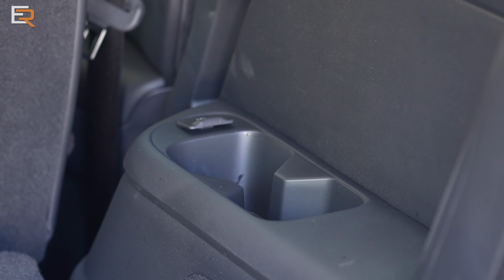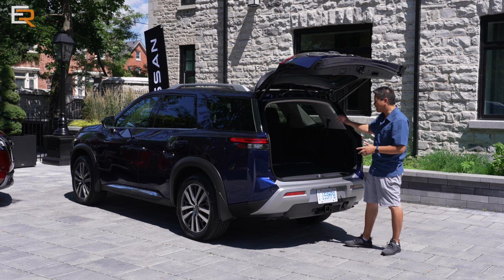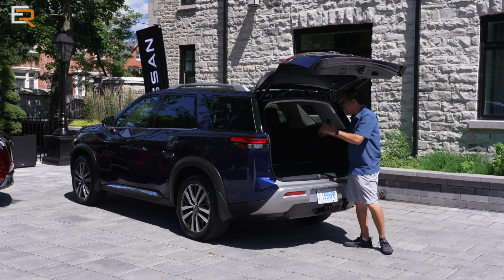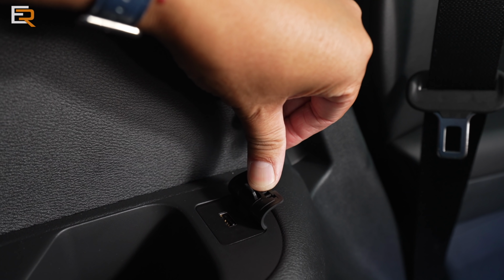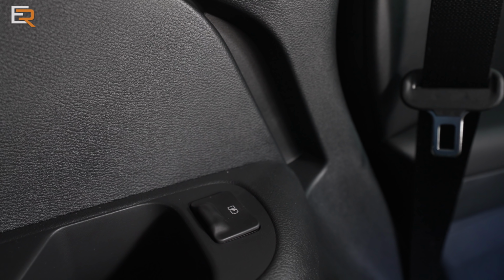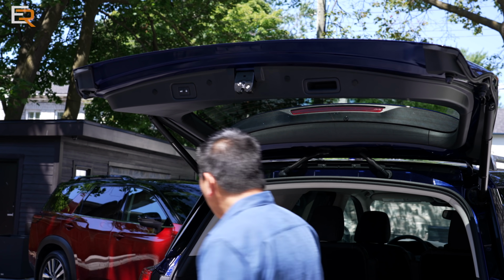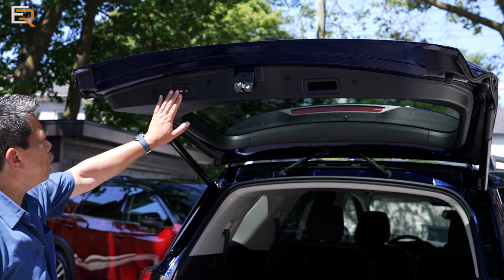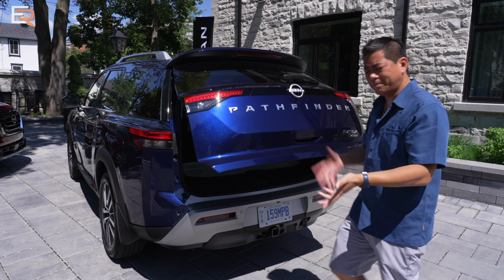And man, does this thing ever have drink holders. You have 2 drink holders per back seat on here, and the back seat on each side also has USBs. So most of the time they forget about the people in the third row. Nissan has not forgotten about you if you have to ride in the back. And when you're ready to close your hatch, you can either close it or close and lock as well. Hit that, walk away, and it locks.